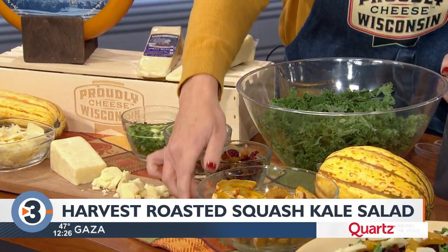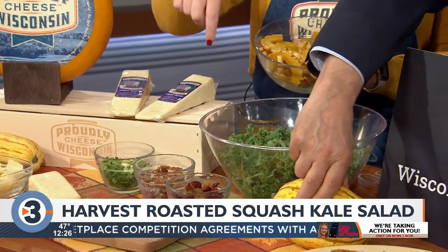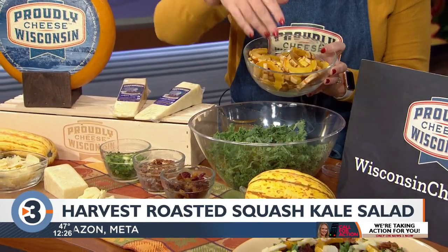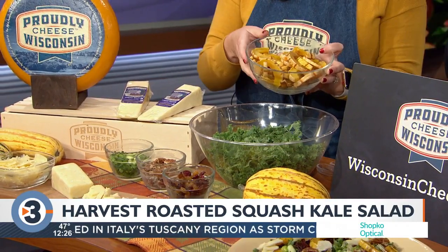And then we have the roasted squash. This is the delicata squash. You're actually just going to cut it in half lengthwise, slice it in about 1/4 inch slices. You can roast it in the oven for about 25 minutes, and it gets a nice sweet flavor. Put a little salt and pepper on it. That's good. So you can add that right to the salad.